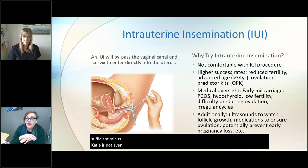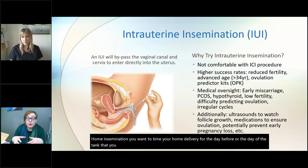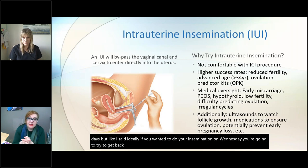So if you're going to do home insemination, you want to time your home delivery for the day before or the day of. The tank that you will receive that is holding the sample will maintain that temperature for several days. But like I said, ideally, if you wanted to do your insemination on Wednesday, you're going to try to get that tank to your house by Tuesday and not remove the sample until right before you're going to use it. So you're not storing it at home. It stays in the tank.